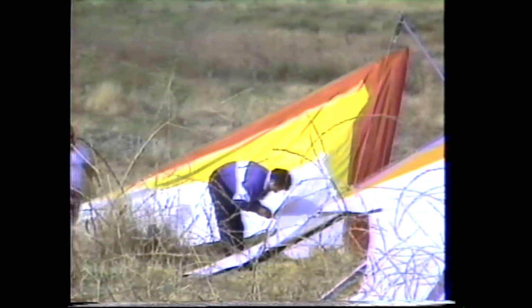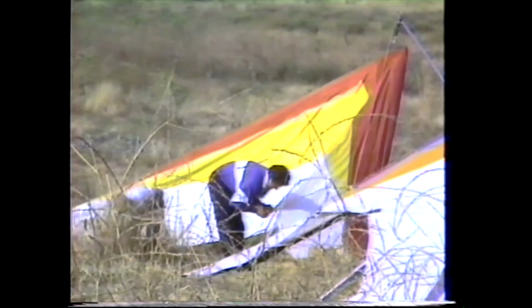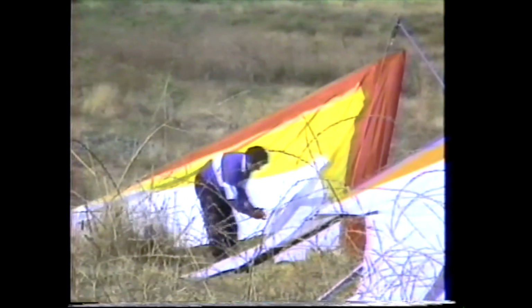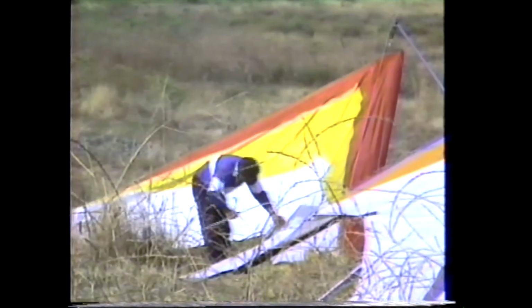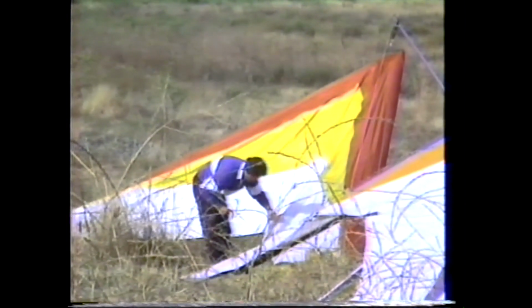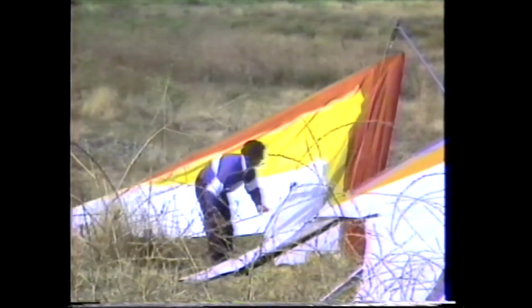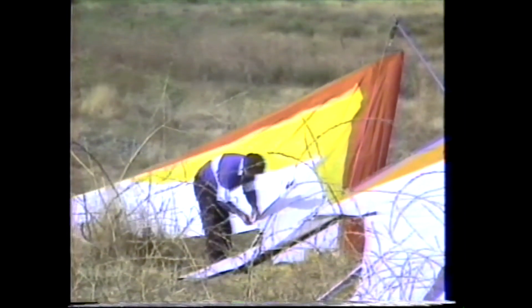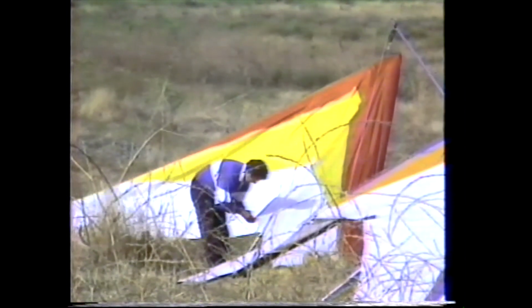Yeah, the fabric is usually a 3 to 4 ounce Dacron cloth, which is DuPont's trade name for polyester. It's a lot stronger and built a lot differently than your polyester pants. But it's the same fabric that's used on sailboats and windsurfers.